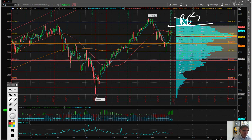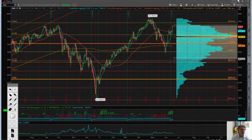Now, I was expecting us to see this market really kind of turn around and fill in some of this area here. That might not be happening right now. I think that the market is going to start accepting more value up here in and around this area, for the foreseeable future anyway.